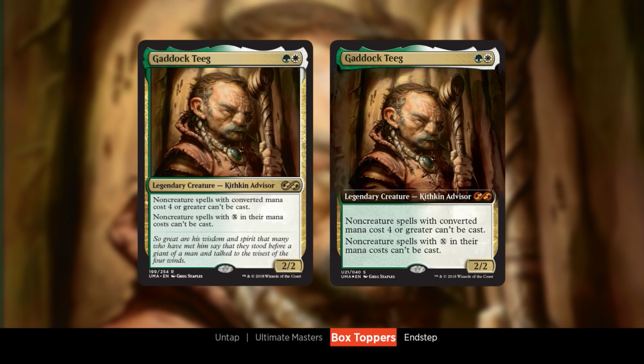Ooh, I do like the clean look of no flavor text. As great as that flavor text is. It's really good flavor text, but yeah. I agree. I love the fact that the Ultimate Box Toppers are going for art emphasis and then just a clean text box. You know what you're doing. You're here for the awesome. And again, just to call it out, Gaddock Teeg is a rare in Ultimate Masters.